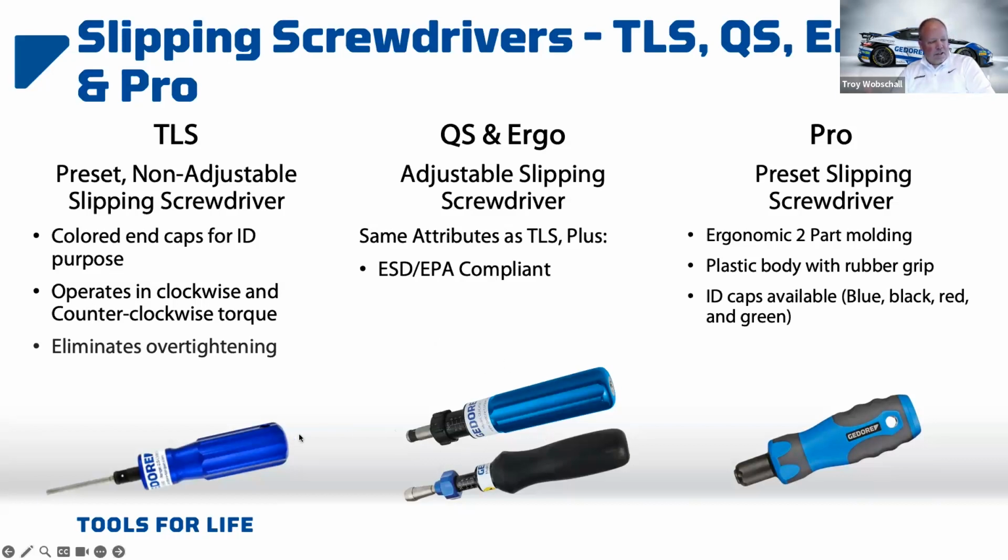This series is an adaptation of this, the QS/Ergo series. They are adjustable and a little bit more comfortable to use. And for operators or facilities with more and more uses, the ergonomic Pro series is meant for heavy daily use, we'll call it.